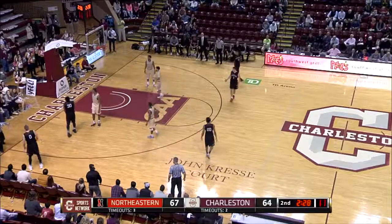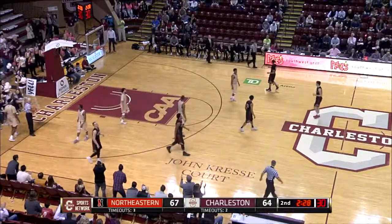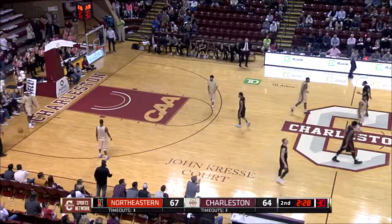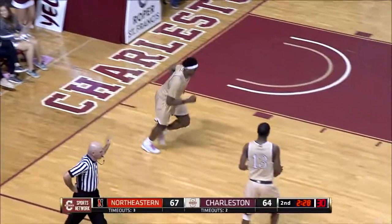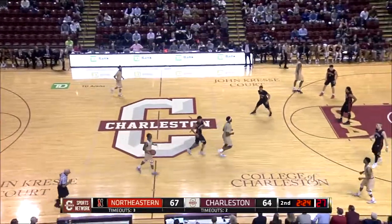We're going to have a foul away. No, they're going to say Alex Murphy stepped out of bounds. They passed it back to Alex Murphy. He stepped out of bounds, so the turnover will give it back to Charleston. Let's see what the Cougars can do as they trail by 3. Clock showing 2:25 left to play.